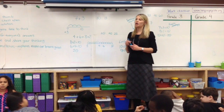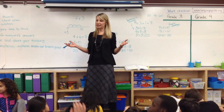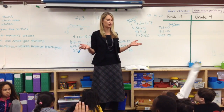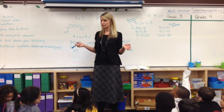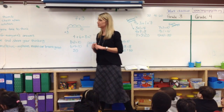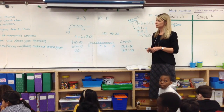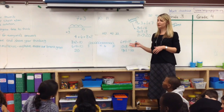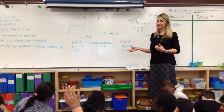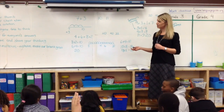Alright, so who thinks they can tell us what the big similarity is between all three? What did they do that is very similar or even the same? What do you think? All 3 of those questions all equal 20. Okay, you're right. They all equal 20, but before they got the answer of 20, they did something that was very similar. Can you see what they did?